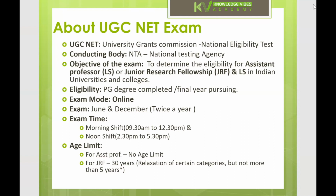The age limit for appearing for this exam: if you are appearing only for the post of assistant professor, there's no age limit prescribed. Then if you are aiming at JRF, it is 30 years. Of course, relaxation is there for the reservation categories, but the total relaxation does not exceed 5 years. People who have done defense services and those who have done research in some university, all that experience time is taken, but totally it should not exceed 5 years. That means maximum 5 years age limit relaxation is given.